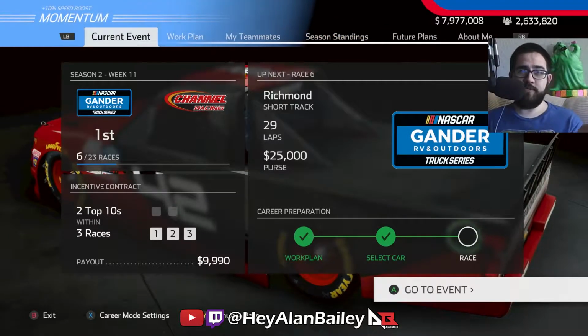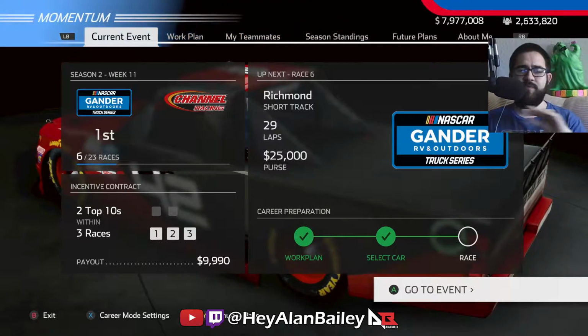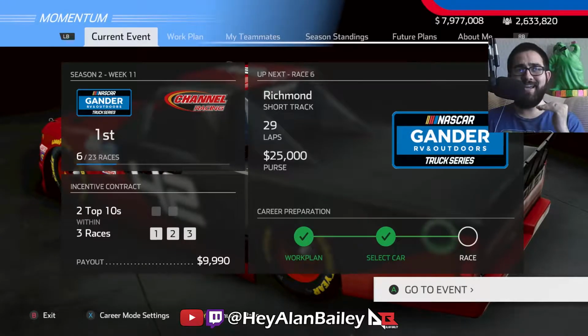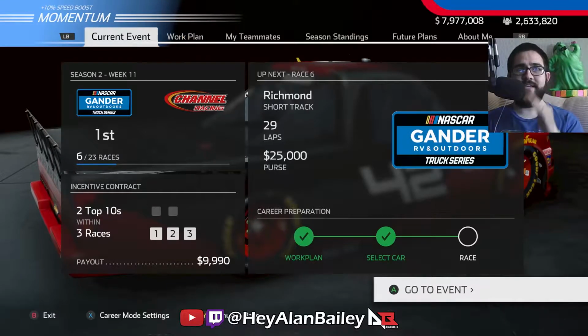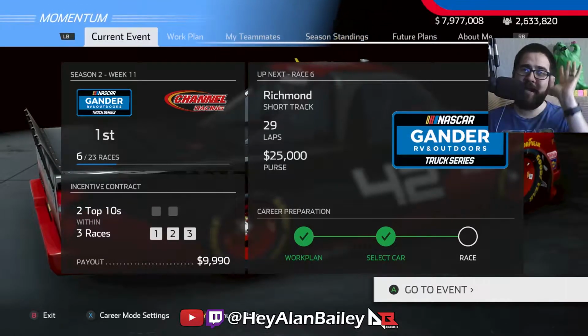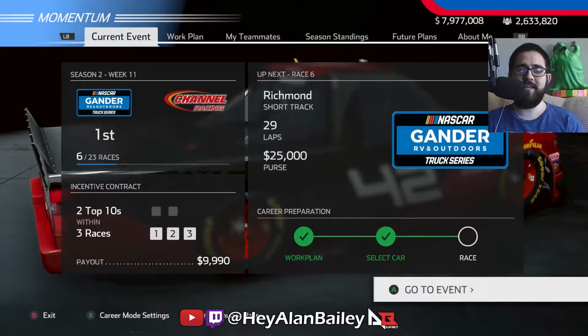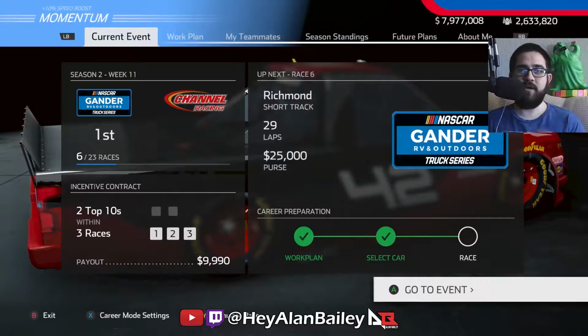We have a fully loaded truck, 100s across the board, with our pit crew and everything. It's fully loaded, fully stocked. I hate the fact that I can't change the paint scheme on this thing, that the livery is exactly what NASCAR Heat 5 says it is. I hate it. Add that to the list for next year's game. It's all right, though. We will head out to Richmond, see if we can conquer the short track.